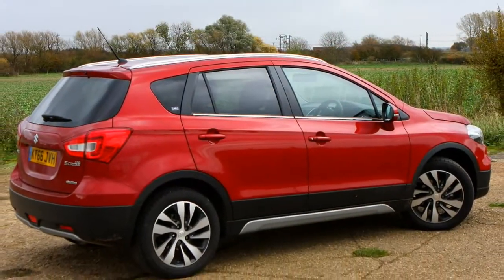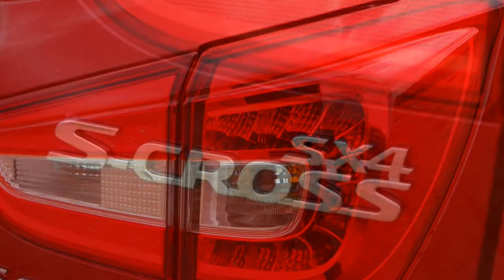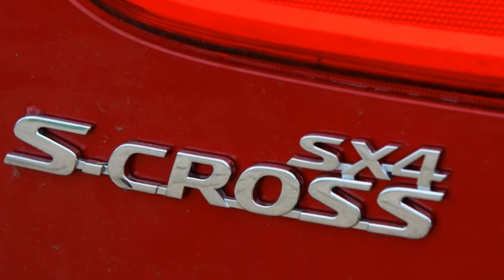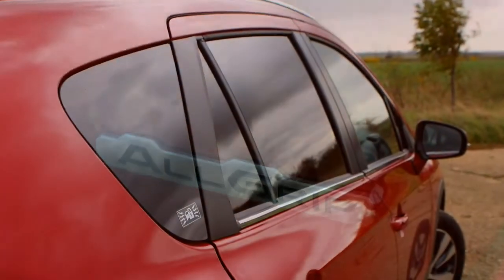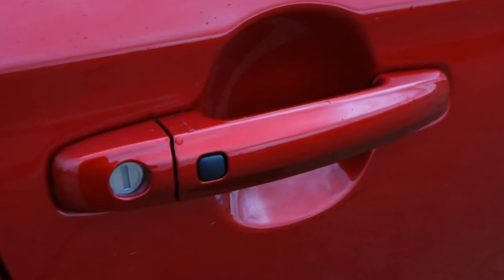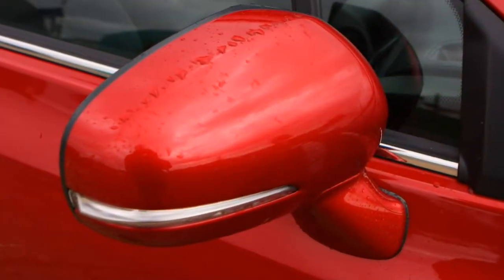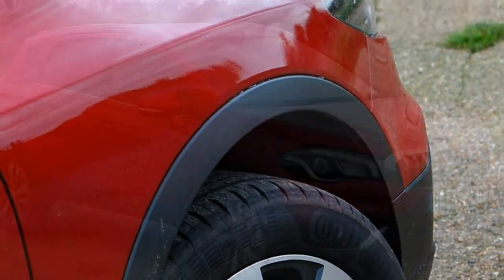In two-wheel drive configuration, the SX4 S-Cross diesel will hit 62 miles per hour in 12.0 seconds, with a top speed of 112 miles per hour. In all-wheel drive form, it'll perform the same sprint in 13.0 seconds, with a top speed of 109 miles per hour. Both come with a 6-speed manual gearbox.